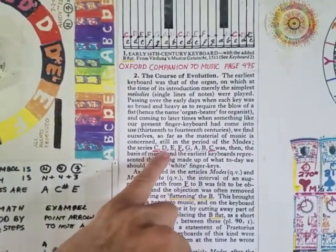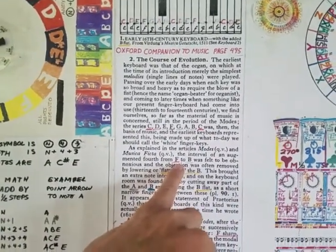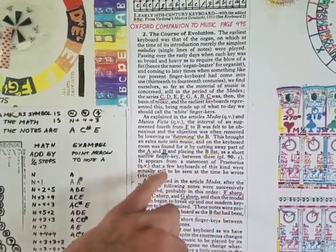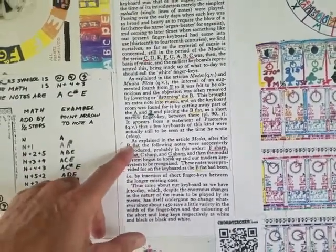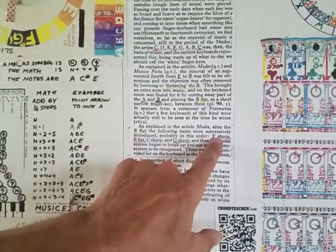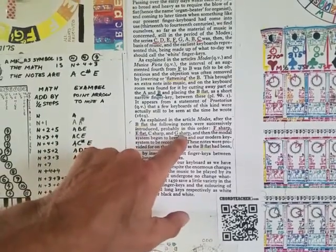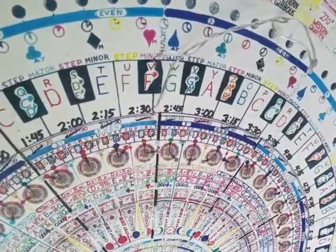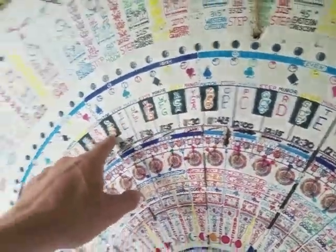Originally, they had key of C: C, D, E, F, G, A, B, C. And then somebody starts it off, but from F to B, they flattened the B. We call it B flat. And then it goes on to say that B flat was probably found first, and then probably in this order: F sharp, E flat, C sharp, G sharp. And the other drawings have shown you the F sharp, C sharp, G sharp, going counterclockwise. They found B flat first, then they found E flat.